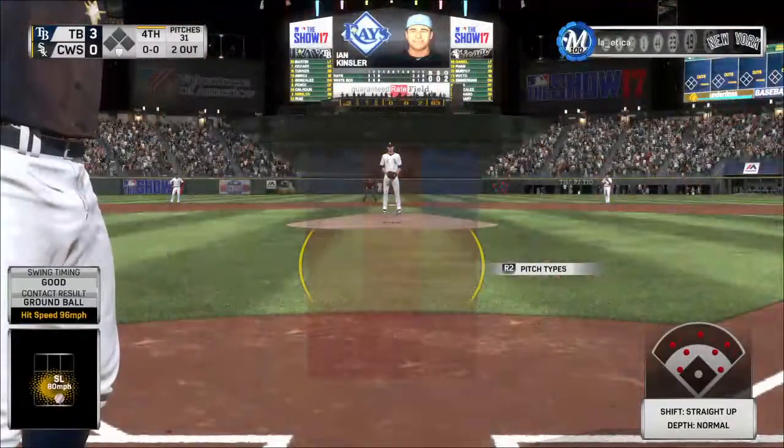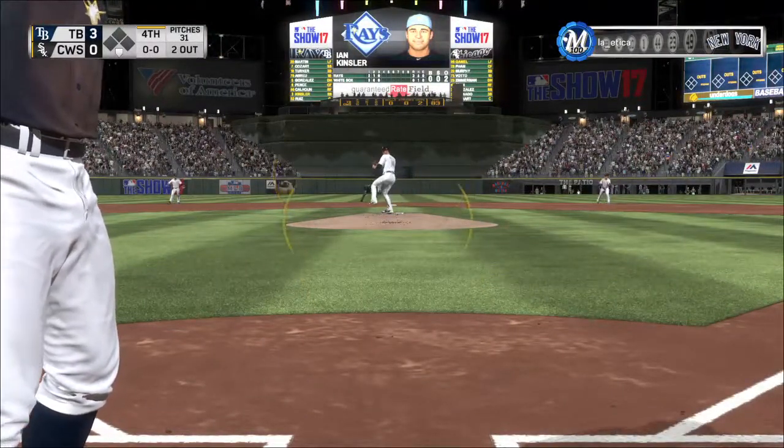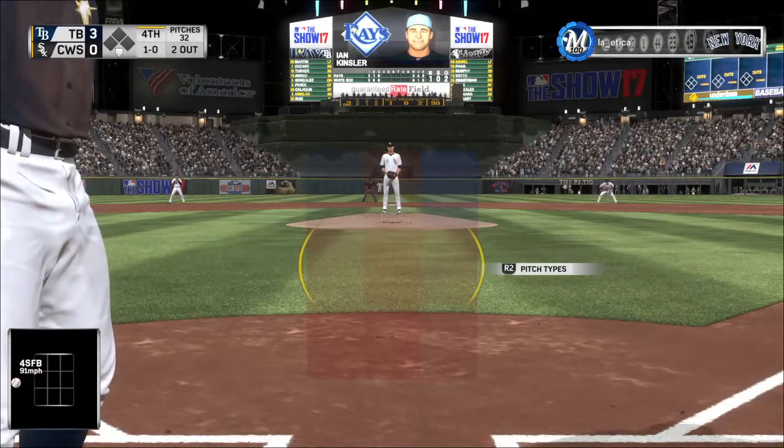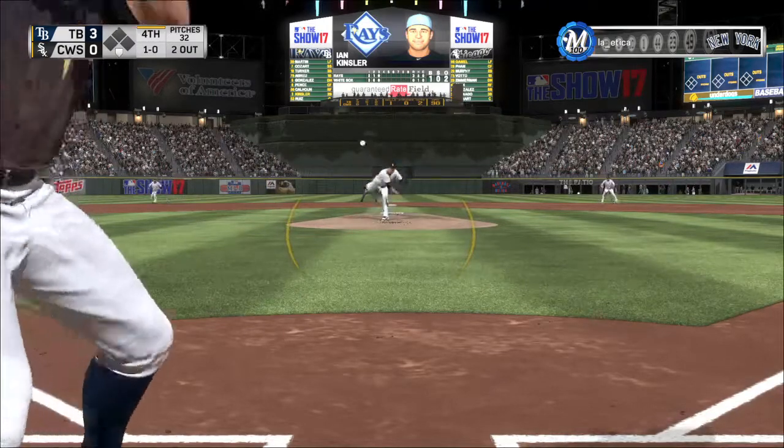The batter number 3. Here's the second baseman, Ian Kinsler. He scored a run after stroking a double in his first at-bat. Fastball, and he has to bend out of the way of that one. 3 runs, 5 hits, and no errors for Tampa Bay so far.